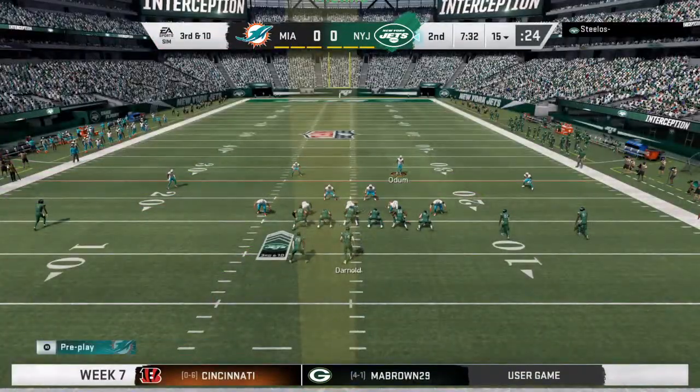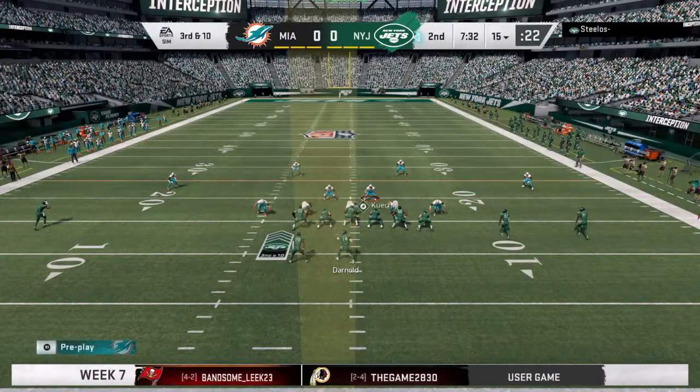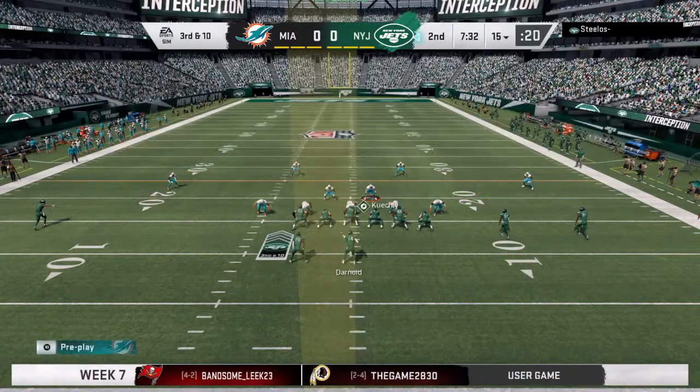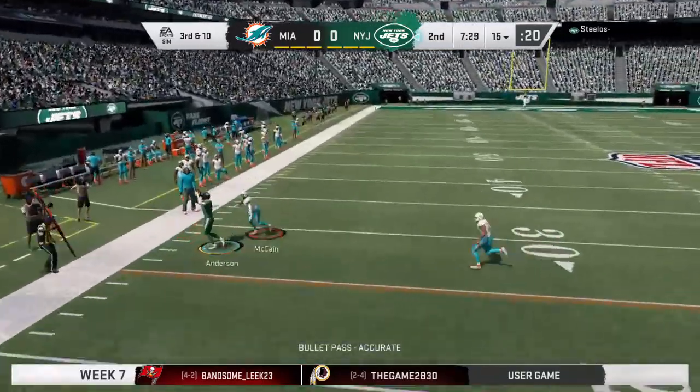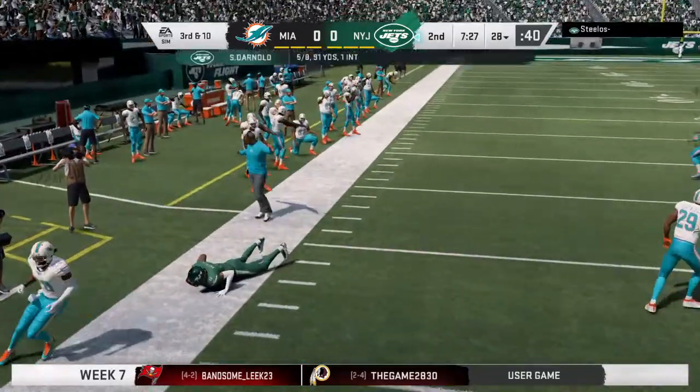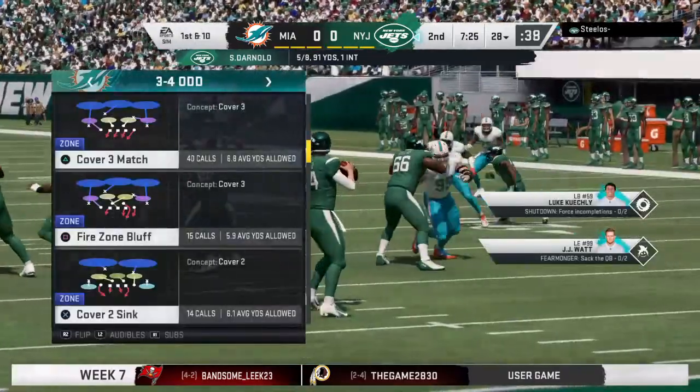Now they face a 3rd and 10 after back-to-back incompletions. Darnold from the gun. Open man is Anderson. That's good for a Jet first down, a gain of 13.